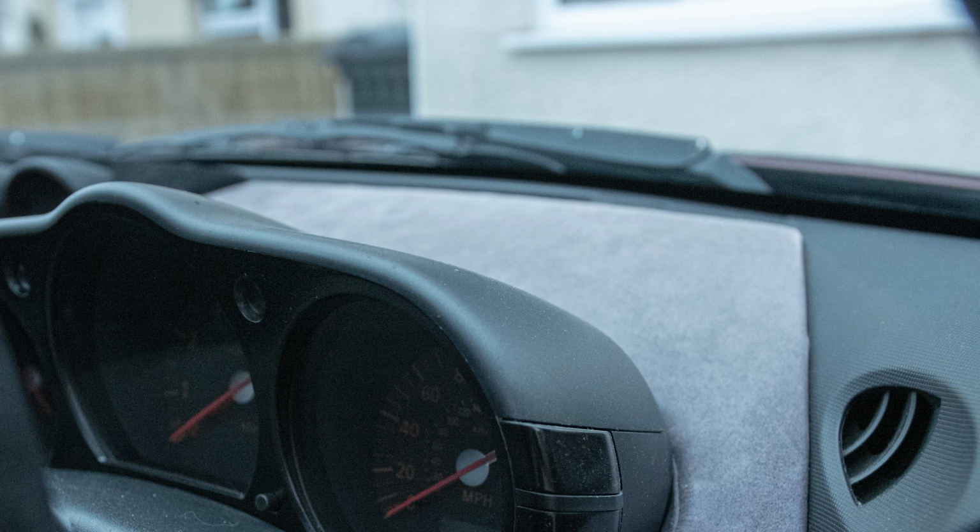Alcantara gets sun bleached, so the tops of the doors and the tops of the dashboard are a bit lighter now compared to a year ago when I first installed them, but I actually like it. I think the lighter grey stops it feeling too dreary, stops it feeling too like black on black on black. So I've not got a problem with that.